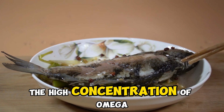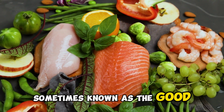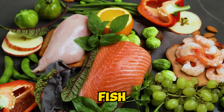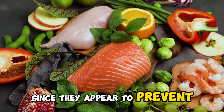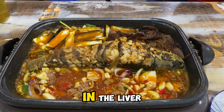A high concentration of omega-3 fatty acids, sometimes known as the good fats that help reduce inflammation, can be found in fatty fish. These lipids may be particularly beneficial to the liver since they appear to prevent the accumulation of excess fats and can maintain enzyme levels in the liver.